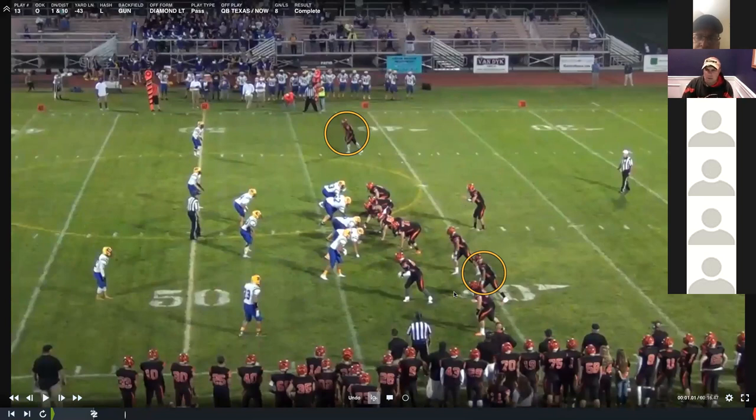I don't run this enough to deviate to something else. Does that make sense? Yes, sir. You know what I'm saying? I want to get my athlete the ball if they're not playing it right and run it. If I start changing a different concept with it, we're not going to get good at this. So we don't run this.